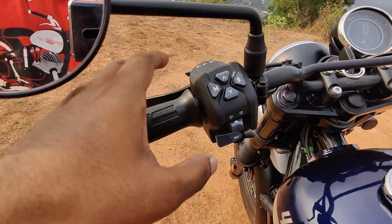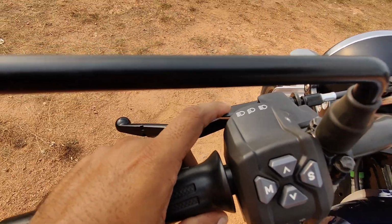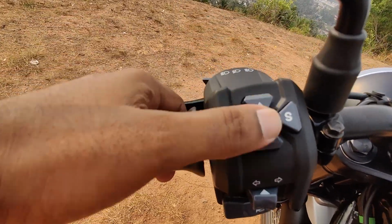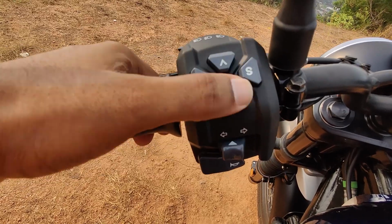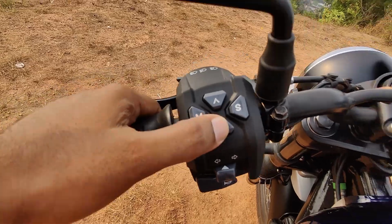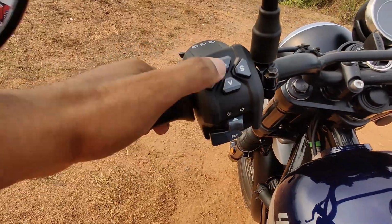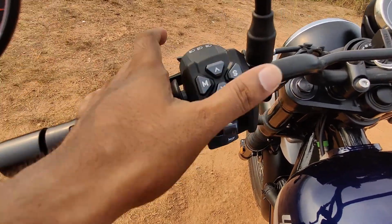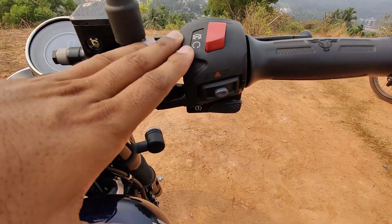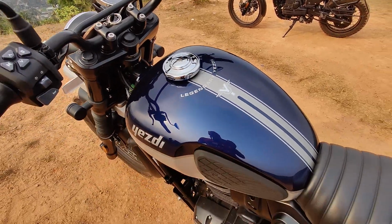Coming on to your left hand side, you have a lot of stuff going on here. Starting from here, you have the pass button for indicator, then the indicator right, left, horn button, and this is the joggle button or the menu button where you can change a lot of stuff. If you hold this for a while, you can change the road mode to off-road or rain mode. Similarly, you have a lot of stuff that you can do. I'll do a separate video on that. On your right hand side, you have the kill on and kill off switch, the hazard button, and then the power on button. And now coming on to the tank bit.